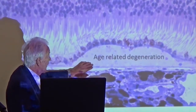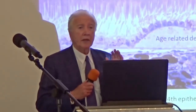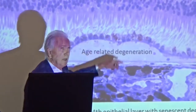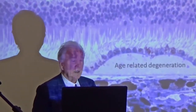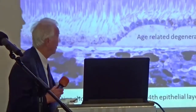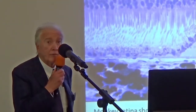And here you're looking at a complication that afflicts the monkey and man, and that's called age-related macular degeneration. The aging of this epithelial layer, which you're born with and it never changes, it's the same cells you're born with as you die with. Because of that longevity, these cells show tremendous aging effects.